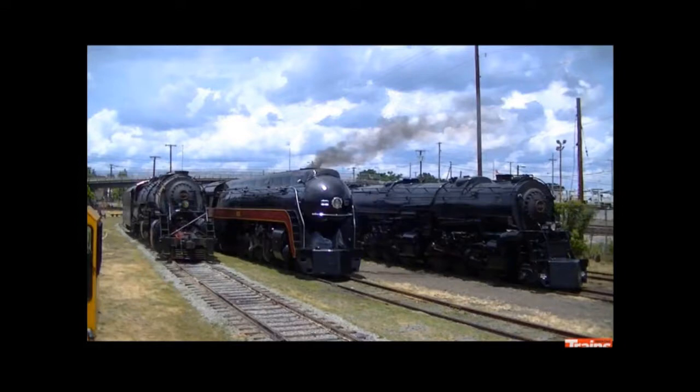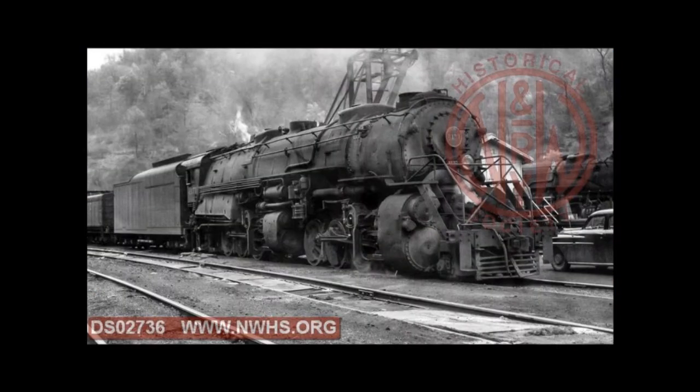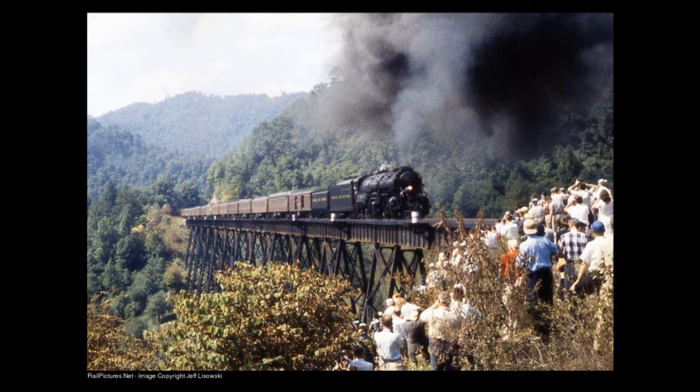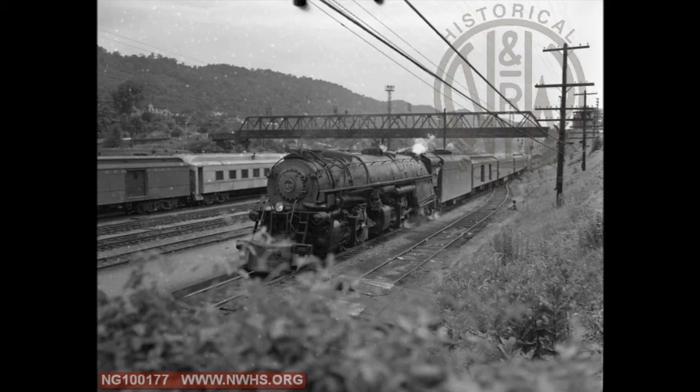I had expected there to be more surviving steam locomotives from the Norfolk and Western Railway, since they spent longer time with steam engines than any other railroad. All the Y6Bs were then scrapped. However, one Y6B made it close to preservation, engine number 2174, after being used on a farewell to steam excursion. Well, the Norfolk and Western had a ton of farewell to steam excursions.